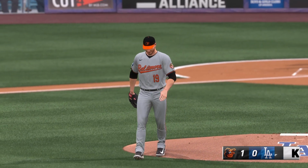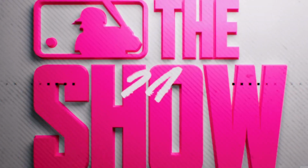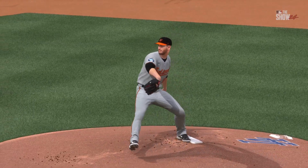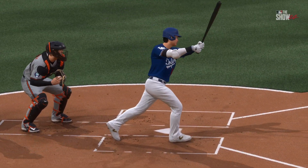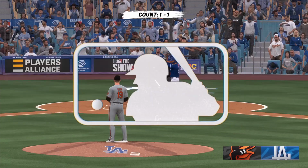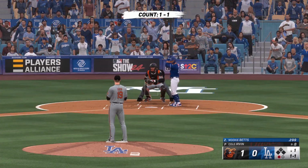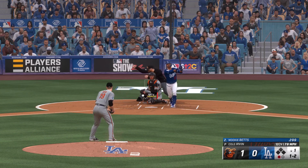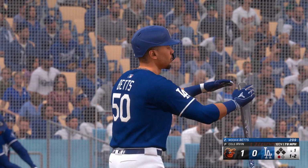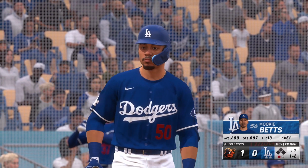Very frustrating right there as a speedy potential base runner. When with two strikes, you just struggle to put the ball in play. You don't even have to get a hit at that point. You can help your team just by reaching on an error, but some way you got to find a way to shorten up the swing and put the ball in play next time. Here's Mookie Betts now. And now 1-2. One ball, two strikes.